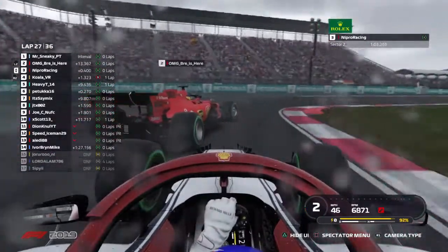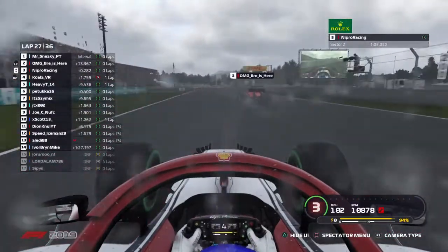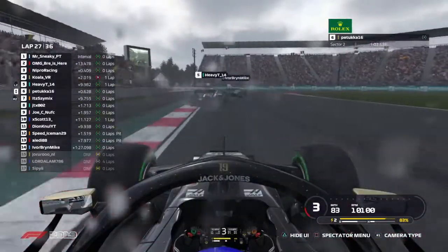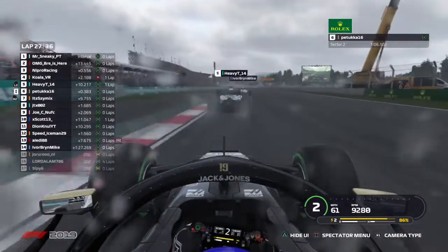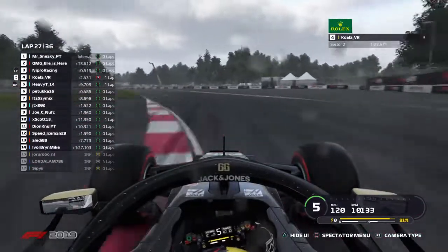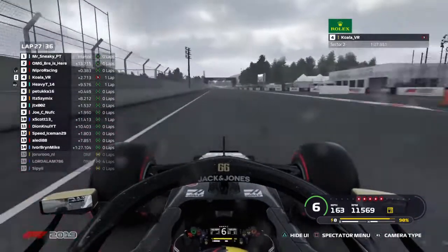Nipro looking but not quite going full force into it. Gonna stay behind him through this middle sector. No overtaking opportunities here. Heavy T going a bit wide. That's going to allow Patuka to be right on the back of him. But Koala staying out and losing time. Oh no, grip. You can see aquaplaning. He's going to lose many a seconds.